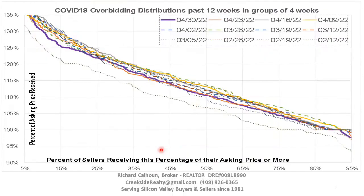Here's the same data, but just a little less of it, so it's a little easier to see. The concept's the same. The dotted lines are the oldest, followed by the dashed lines, and then the most recent ones are the solid lines. Here you can see the yellow line, April 9th, is right at the top. You can see the gray line, April 16th, is right at the top. You can see the dashed green line, March 26th, is right at the top.